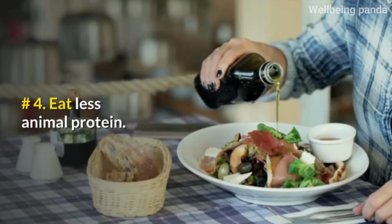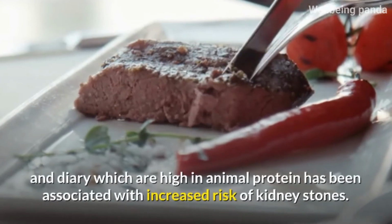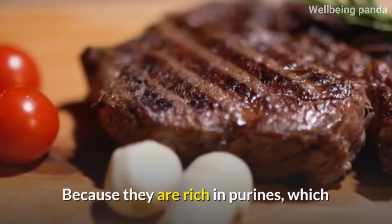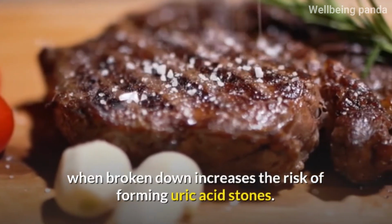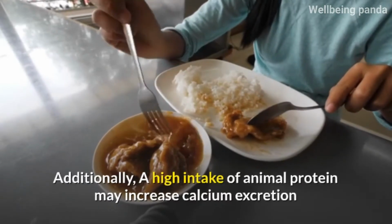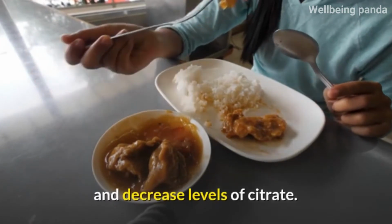4. Eat less animal protein. Diets high in animal protein, such as fish, meat and dairy, have been associated with an increased risk of kidney stones. Because they are rich in purines, which when broken down increase the risk of forming uric acid stones. Additionally, a high intake of animal protein may increase calcium excretion and decrease levels of citrate.